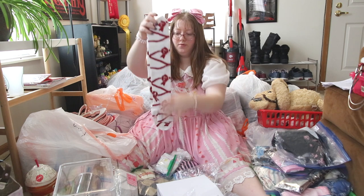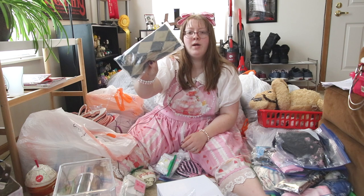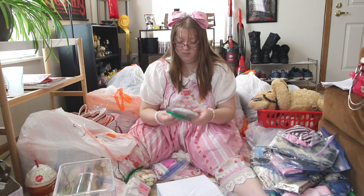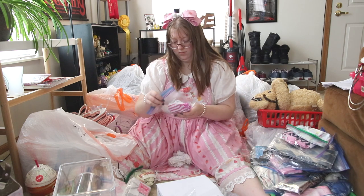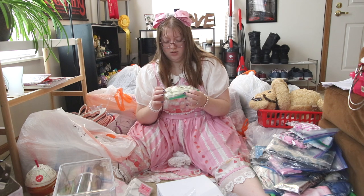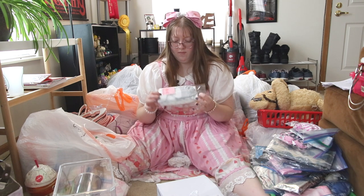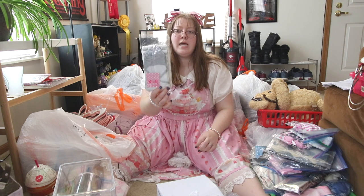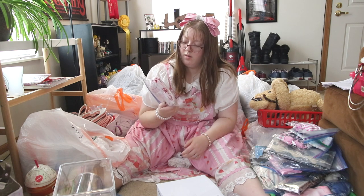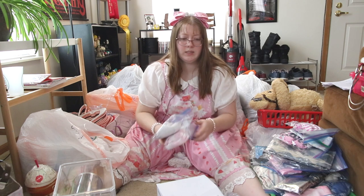Oh, these are Baby. These are super cute. Alice and the Pirates diamond socks. Striped tights. Tights. These look like Meta. Don't match anything in my wardrobe. Ooh, new with tag. Very nice. Looks like more Angelic Pretty and some tights.